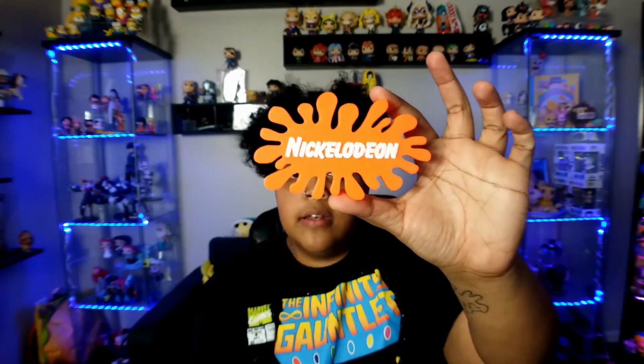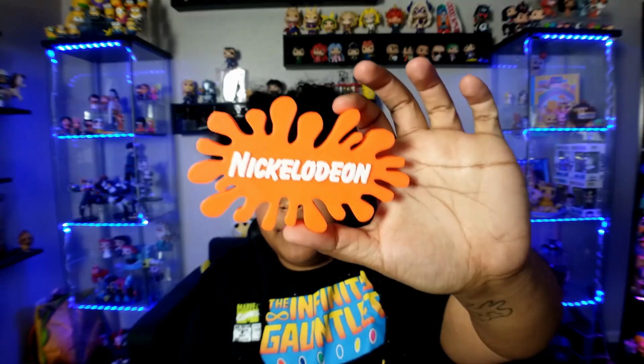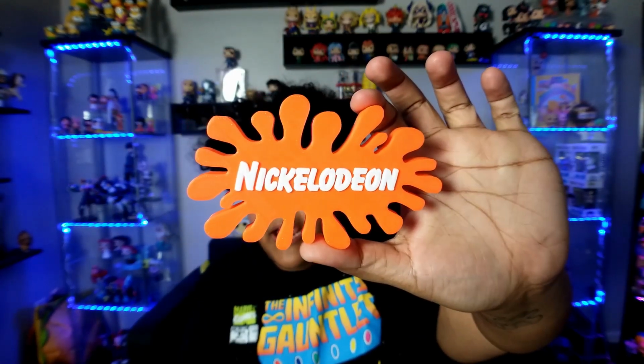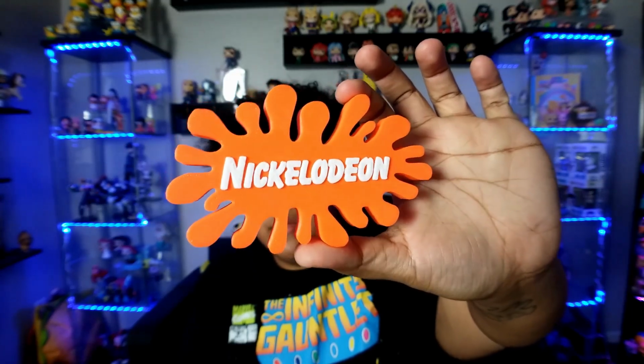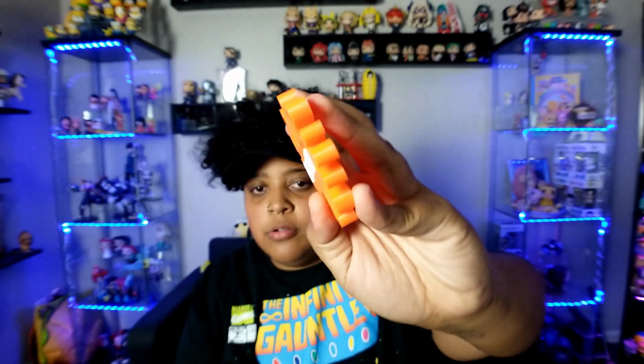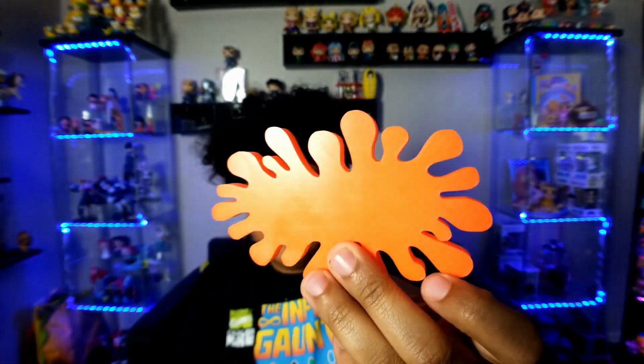So the first 3D printed object is this Nickelodeon sign. It's smaller than I anticipated. I figured it was going to be kind of small, but I guess I didn't realize quite how small. But this is the Splat Nickelodeon sign that, you know, is iconic to Nickelodeon.